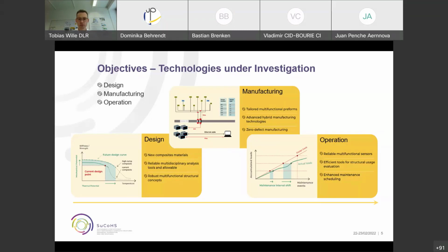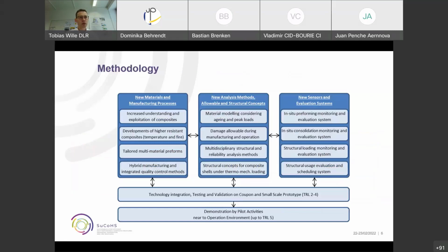So these are the overall objectives. I won't read all these aspects for you here, but we have had basically 5 technical work packages. Work package 1 on materials and manufacturing processes, work package 2 on analysis methods and allowables, work package 3 on sensor systems and evaluation of sensor data. And then we have 2 work packages on testing and validation, as well as the final pilot demonstration phase. Within each of those work packages, there have been technical developments first on a material level and subcomponent level, and then they have been integrated in order to perform validation at higher TRL.